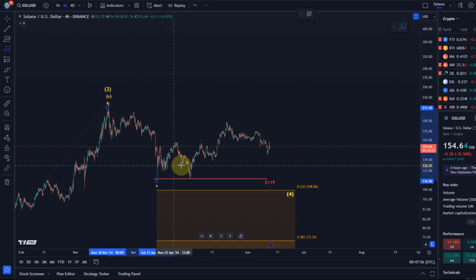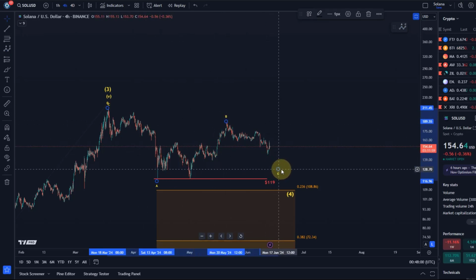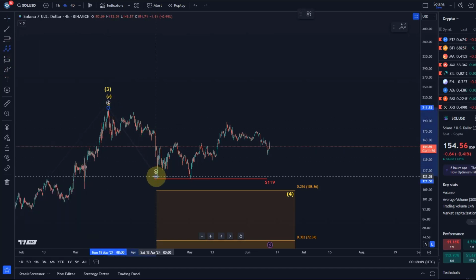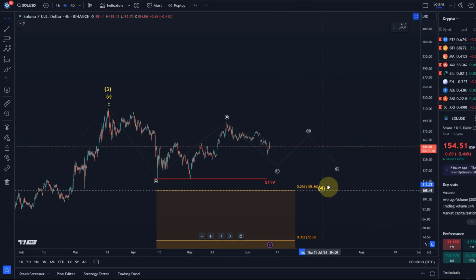I've got an A wave here, I've got a B wave here. We might currently be working on a C wave. Don't think it's complete yet necessarily. Then a D wave. Oops, I chose the wrong tool. Then a D wave and an E wave. So let's label that again. A, B, C, D, E. And it would be wave 4.